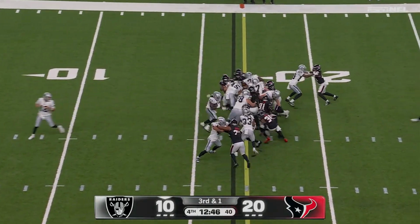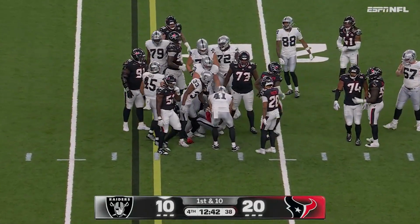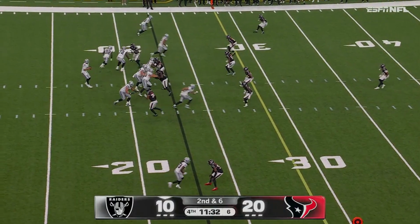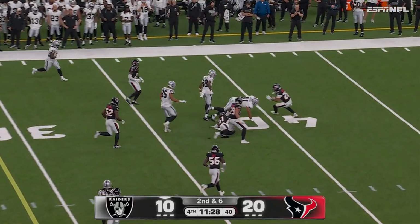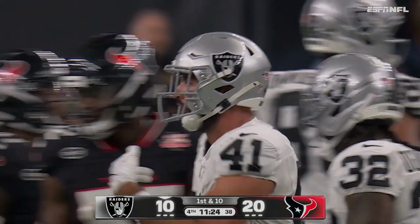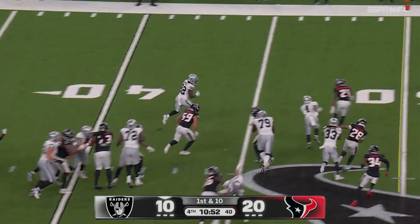3rd down and 1. And the rookie back, Roman Hemby, able to pick up the 1st down. Hemby was still pretty good at it. He had 55 catches last year as a rookie, so it's not like he can't catch the ball. Here's a completion, and the catch is made by Chris Myrick. Splitting them out in different areas. He's poised for a big year.